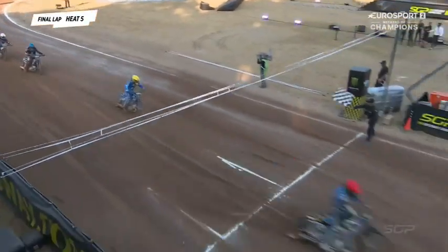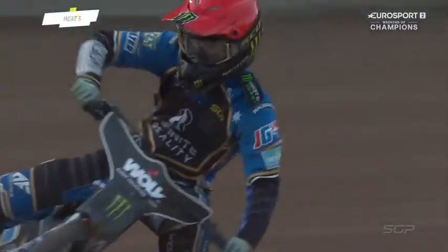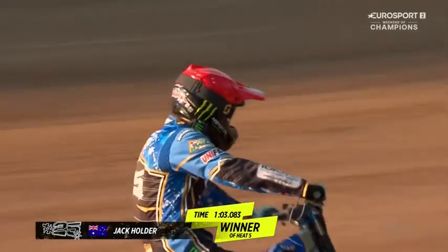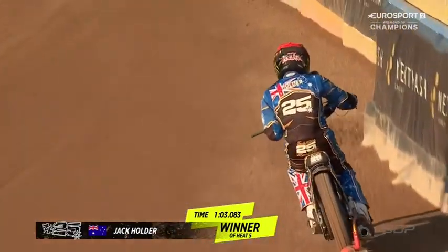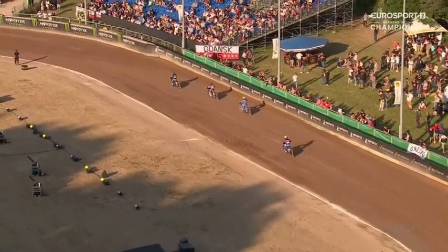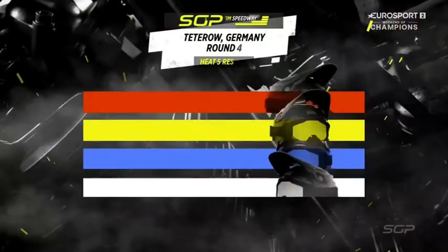Holder out in front. He's ridden a superb ride there. Bartosz Szmarzlik working overtime to pick up another second place. And a solid performance from the championship leader. He just keeps grinding away, picking up the points. Delight for Holder, you can see that. And that was a very, very strong lineup.